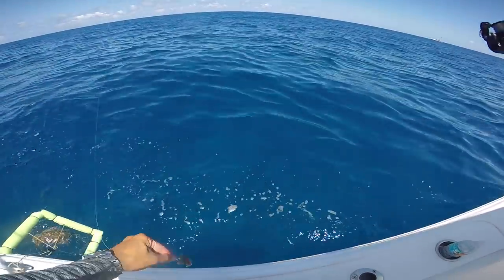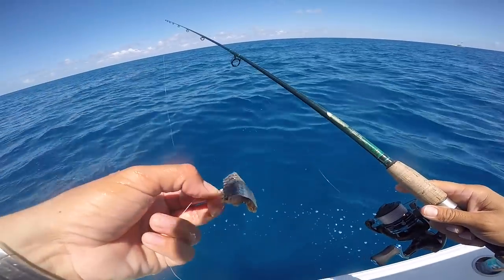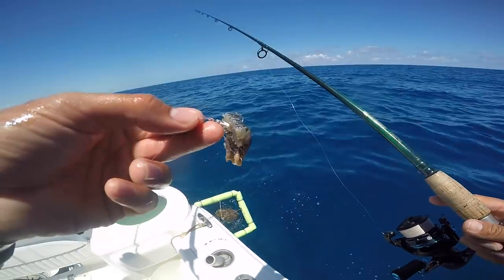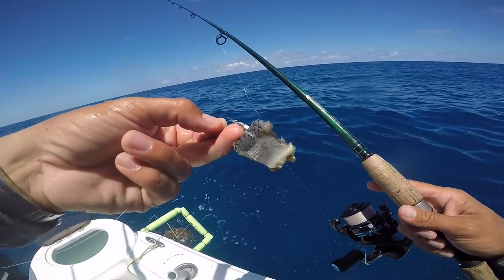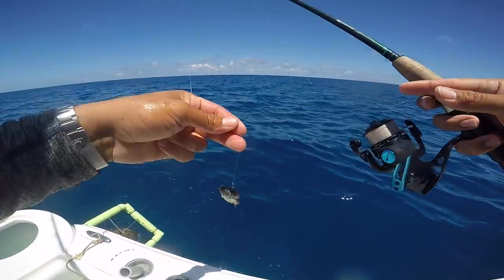I want to show you guys really quick what the setup looks like. It's a little white yellowtail magic jig. You can get these at any bait and tackle shop or Bass Pro Shop. They sell them in packs of like 6 to 10, I believe, and they're pretty cheap. They're under $5. And then what you want to do is go pretty light with your leader.